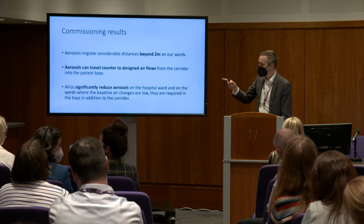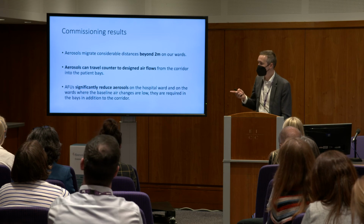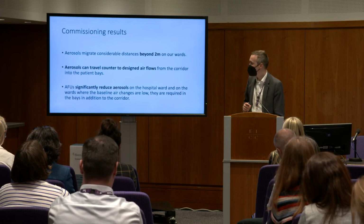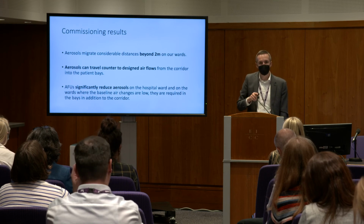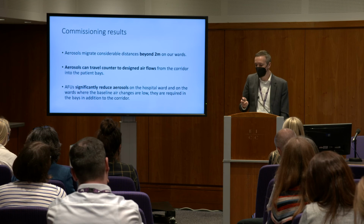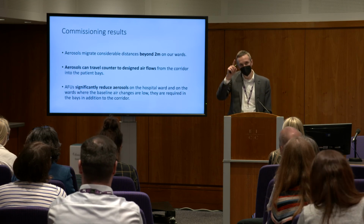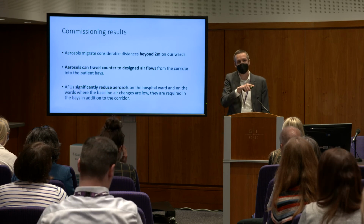We know now, obviously, from the work that you saw in Dr. Peters' work earlier, that they significantly reduce infectious aerosols. We've shown that at Addenbrooke's. But in this ward in particular, and in the other intervention ward, we made the decision that actually we needed to put the intervention in the bays as well as in the corridors, because not all the infected air is going into the corridor for you then to filter. Some of it is leaking back.